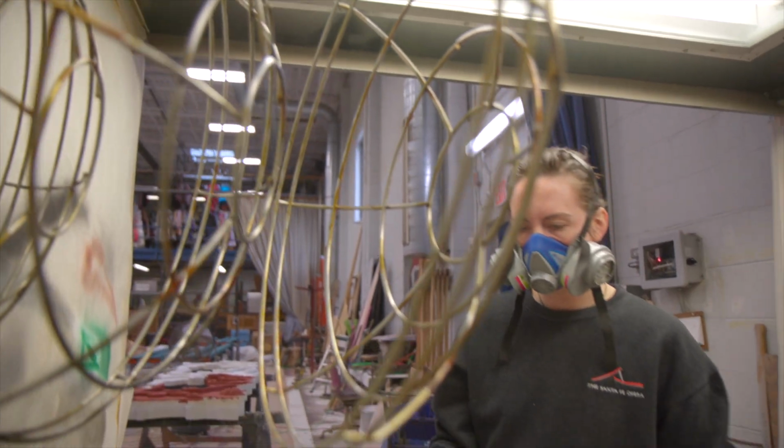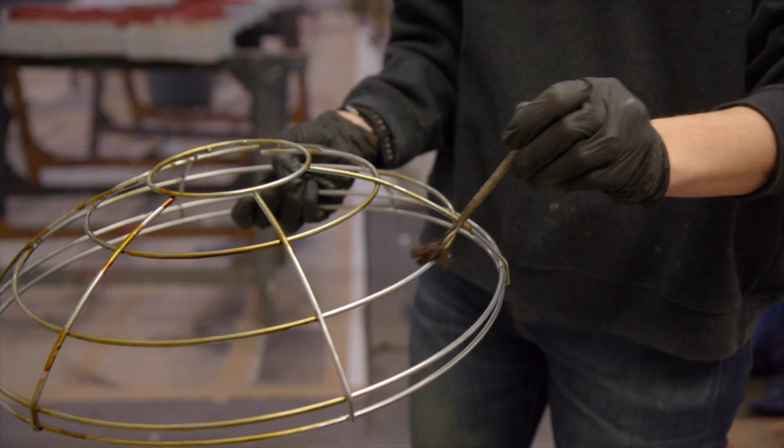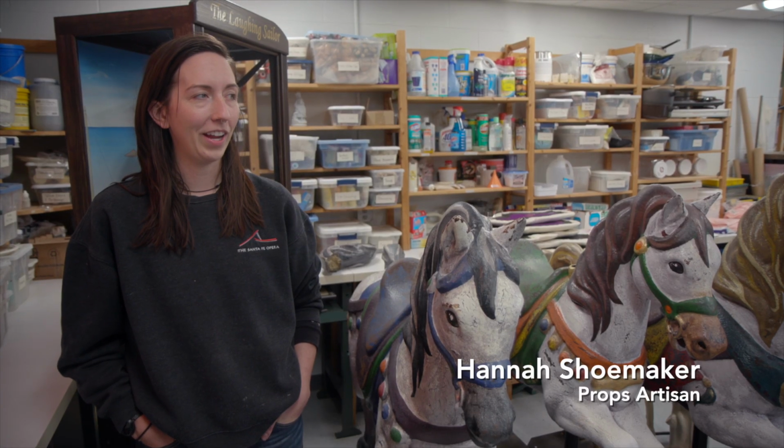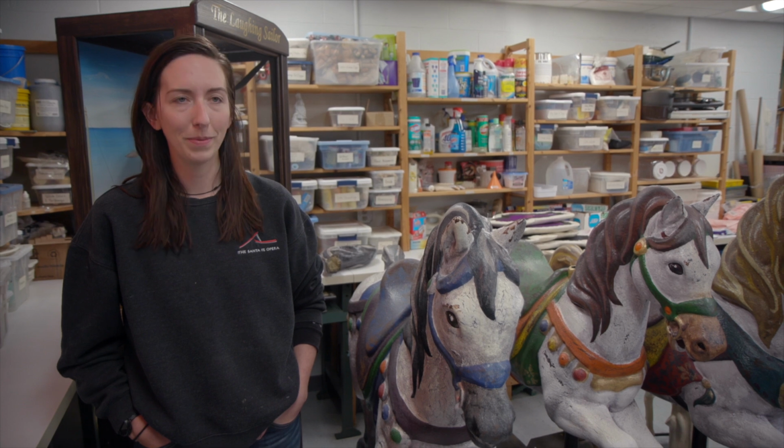Right now, I am working on painting these little globes that have zodiac symbols on them that are going on top of the Karnak booth, and they're going to light up. So we had to create something that was see-through. Now I'm painting them to match the paint treatment that it's going to get.